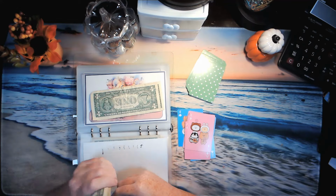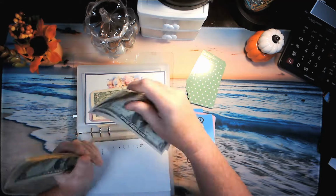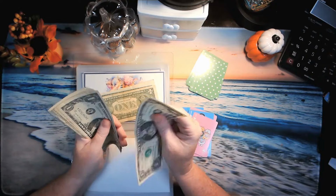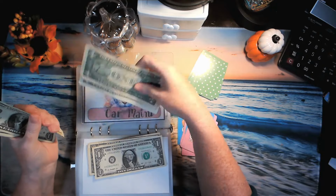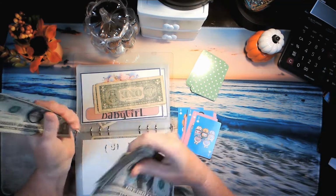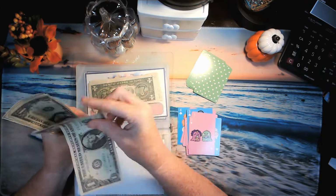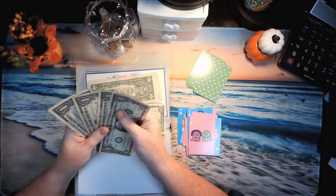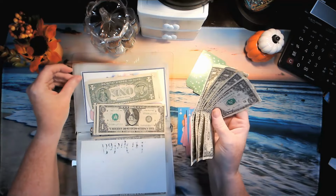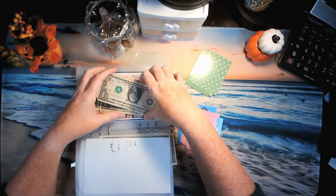I bet you're wondering, what are you doing? You still got a whole stack of money. I knew it was awful short. 1, 2, 3, 4, 5 for car maintenance. 1, 2, 3, 4, 5 for baby girl. Olive, let's see. She's getting 2. And I'll get the last 4, because I don't want any IOUs. No, but that's alright.